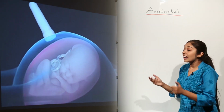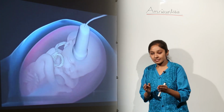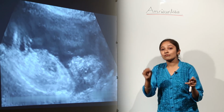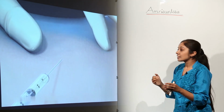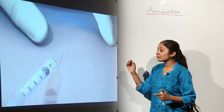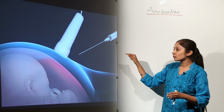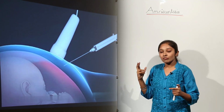So what happens? Ultrasound is continuously being done when the procedure for amniocentesis is being performed. Remember, continuous ultrasound helps the doctor to locate the position from where the doctor is going to take the amniotic fluid. The doctor can also give anesthesia before taking out the amniotic fluid. By having this ultrasound continuously, he can make out from where he is going to take that amniotic fluid. The amniotic fluid is taken for diagnosis.